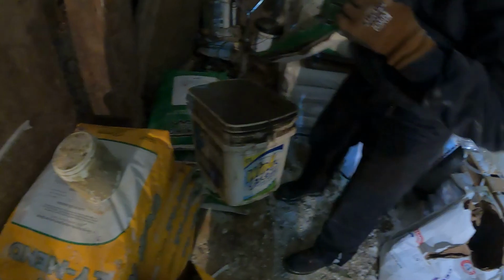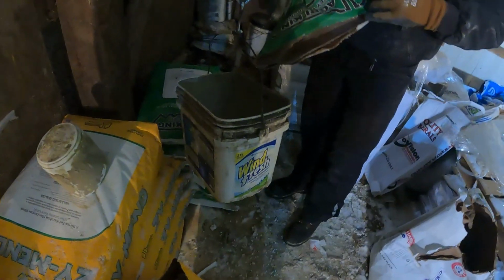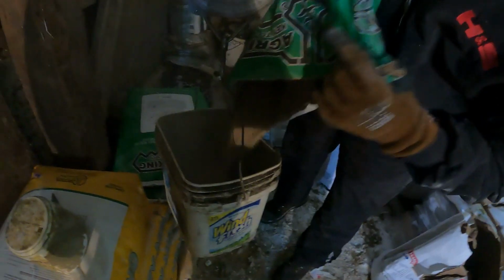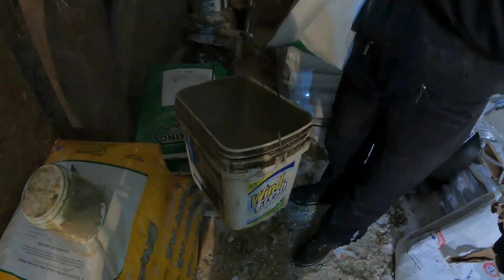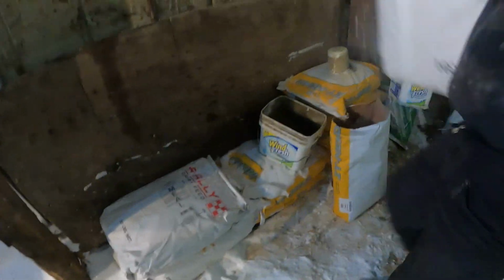This is a product from AgriKing for molds and toxin inhibitor. I think we got zearalenone in the corn silage this year. Okay, now we need the rally. We need 15 pounds of rally. This helps prevent ketosis.